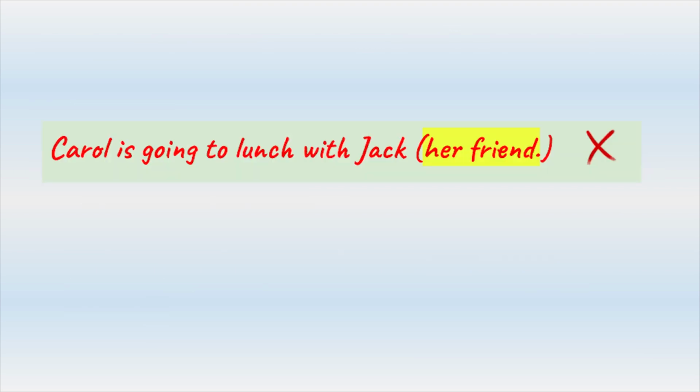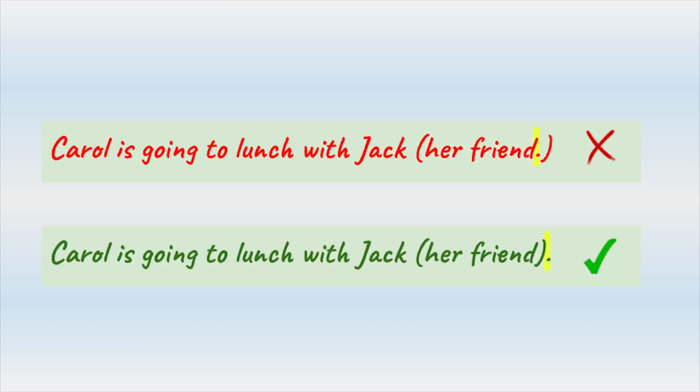So now we can see why this sentence was written incorrectly. The full stop should be placed outside of the closed parentheses because the expression, her friend, is not a complete sentence. It is a part of the sentence. This is how the sentence should have been written.